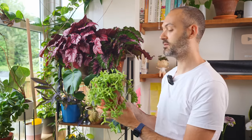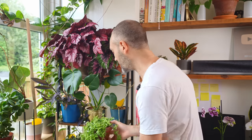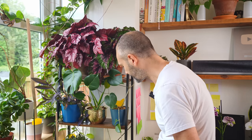Very nice plant. So I've now got it in this glazed terracotta pot. It seems a little bit happier. I think it was drying out too much in an unglazed terracotta pot. So I'll try and put that back carefully there.